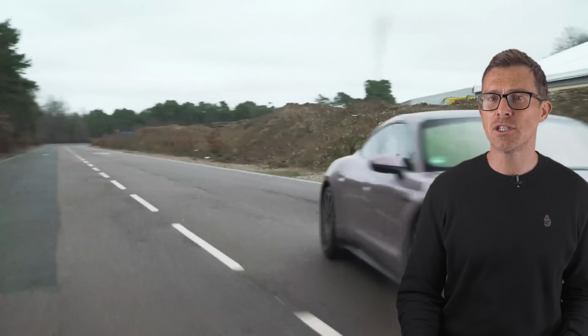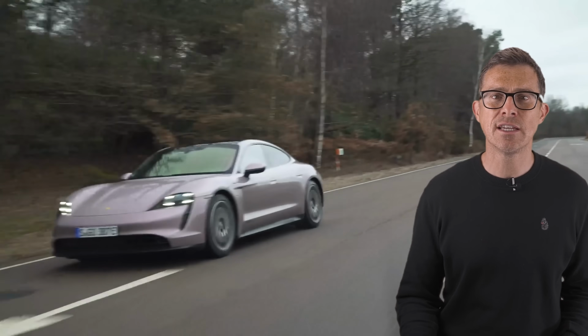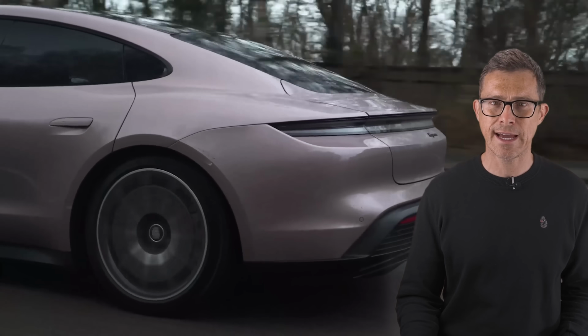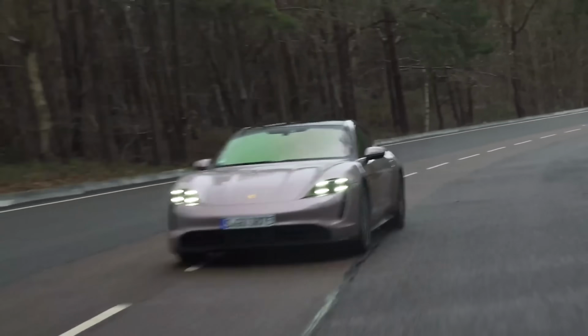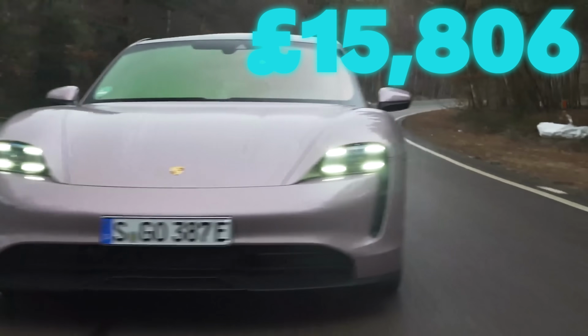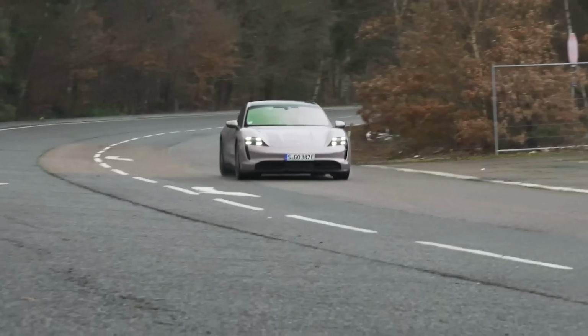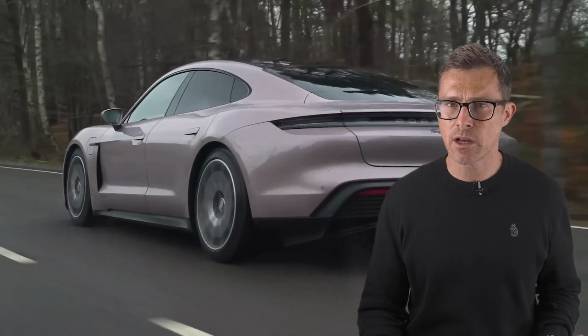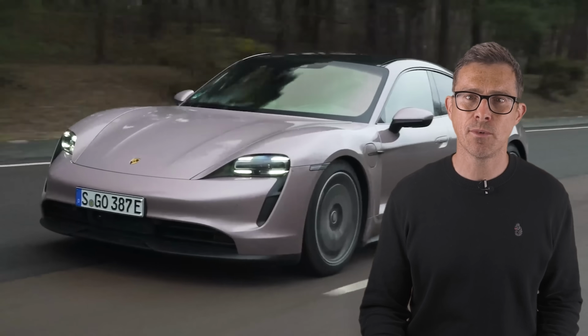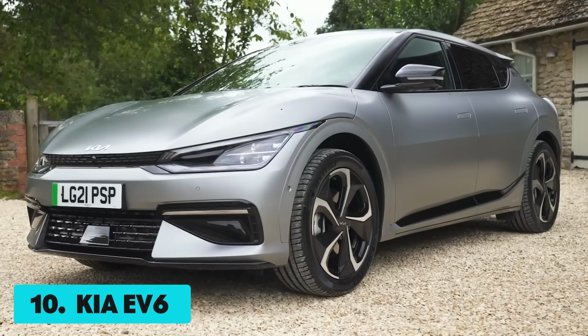It's insane! But this new CAP data shows that depreciation isn't a new problem for cars like the Porsche Taycan. On average, the trade-in value of a one-year-old Porsche Taycan with 10,000 miles has dropped by £15,806 since 2023. That's a 20% drop in just 12 months. That sounds like a lot, but it's nothing compared to some other cars on my top 10 list. These electric cars have seen their second-hand values drop by much more than the Porsche Taycan in percentage terms. So let's get started. The first car on my list is the Kia EV6.